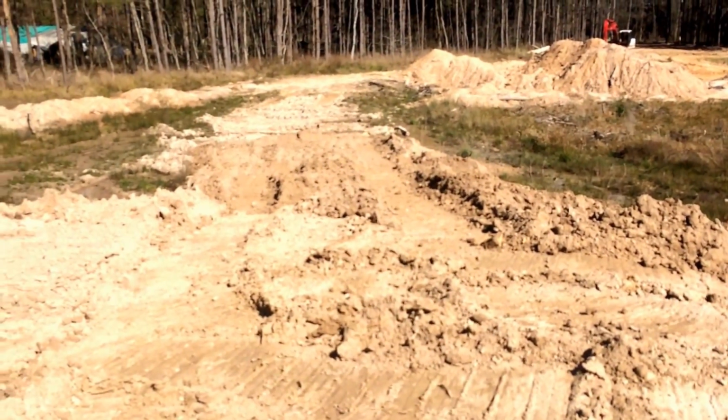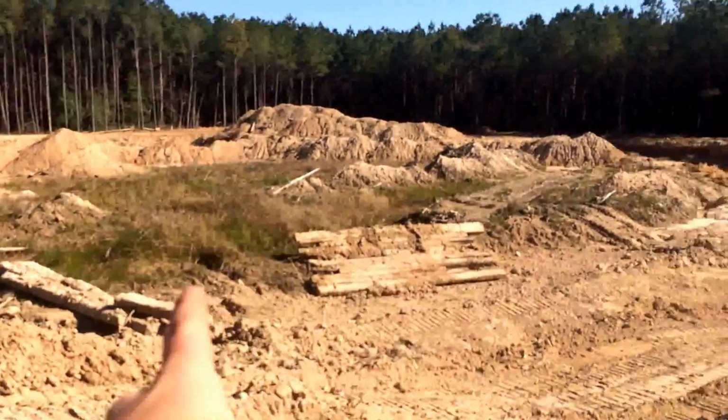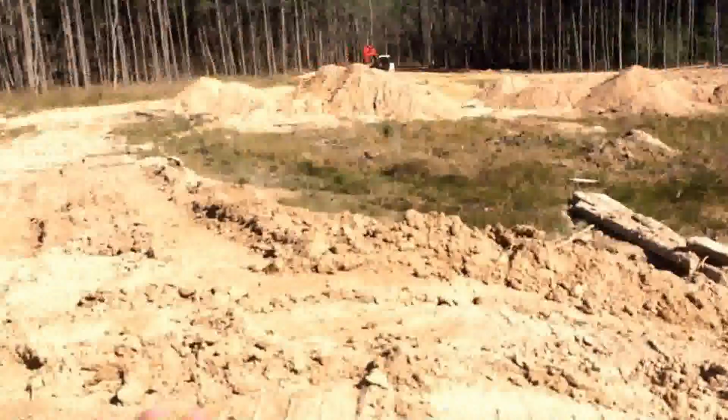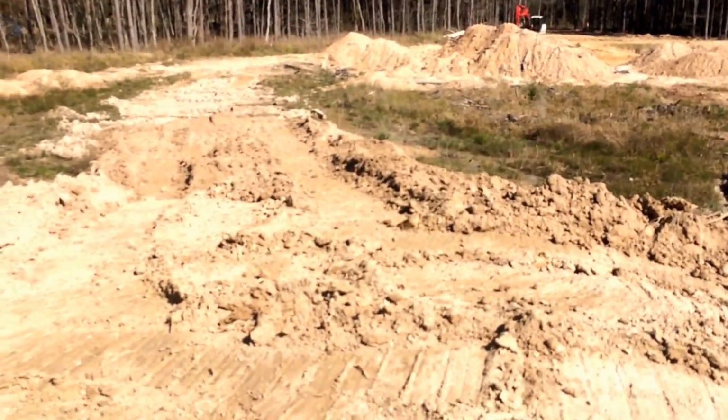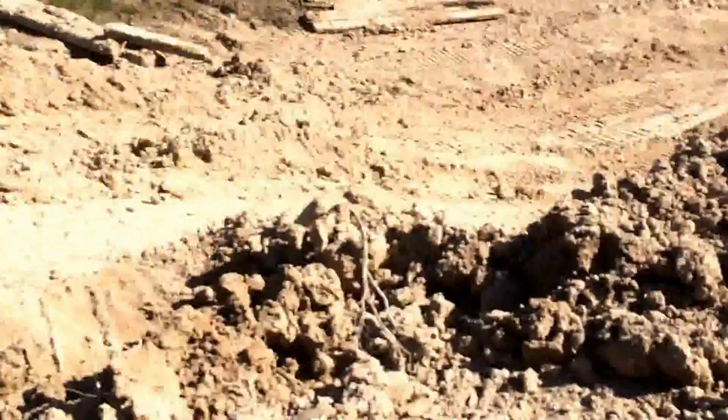That's where I was matting my way through for the last few weeks, last few months, whatever. When the hole and all that was full of water, I couldn't drive through there. I was taking my mats and coming across here. So I'm trying to get that filled back in now that I've got all this extra overburden. I'm just pushing it out.